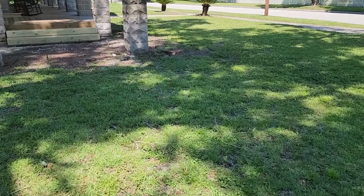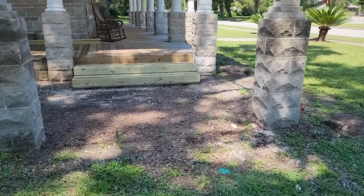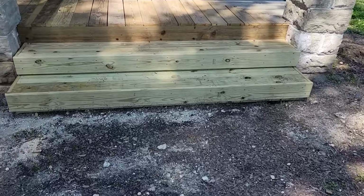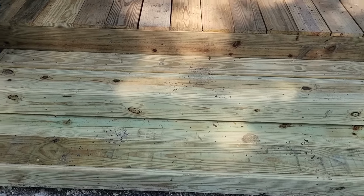So while we were away, our stairs were done. They did it in the old-fashioned way, where it looks like there's a frame rather than a lip that hangs over.